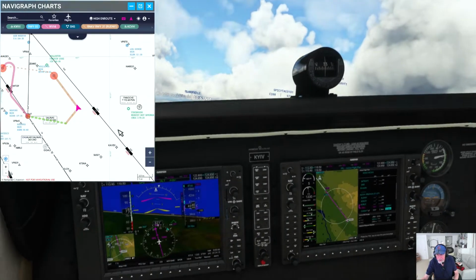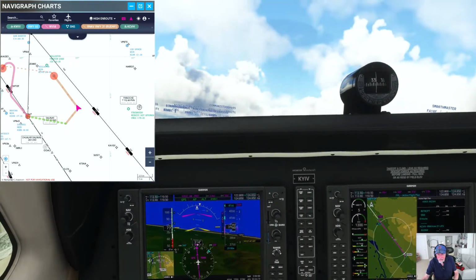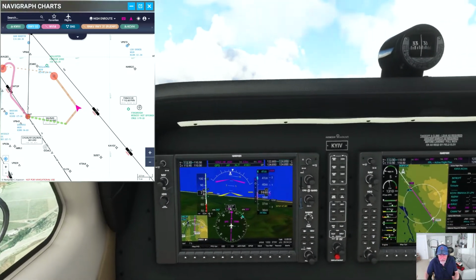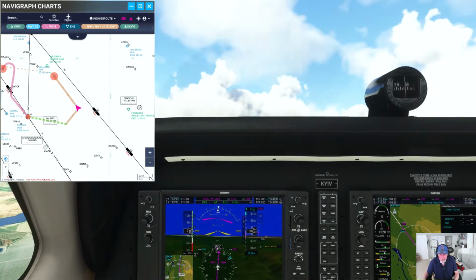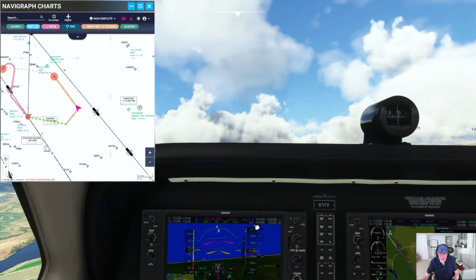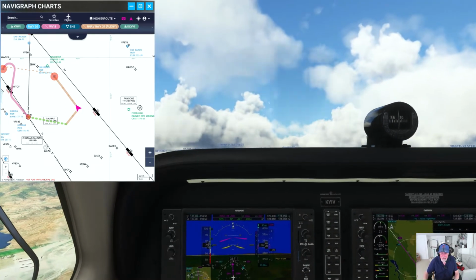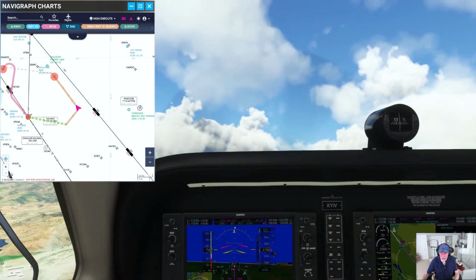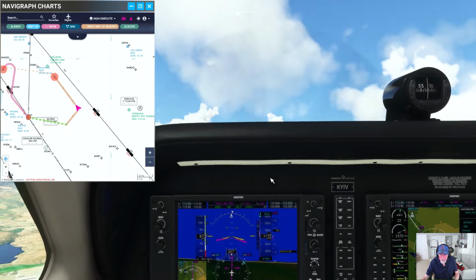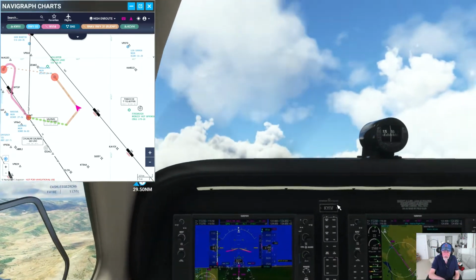And I think, okay, I'm going to try to arm the approach here. We're still going down. That's good. Let's see. Okay, we're descending. I just armed the approach. We have GP there. Uh-oh. We're descending because I was slowing down, as I was talking.